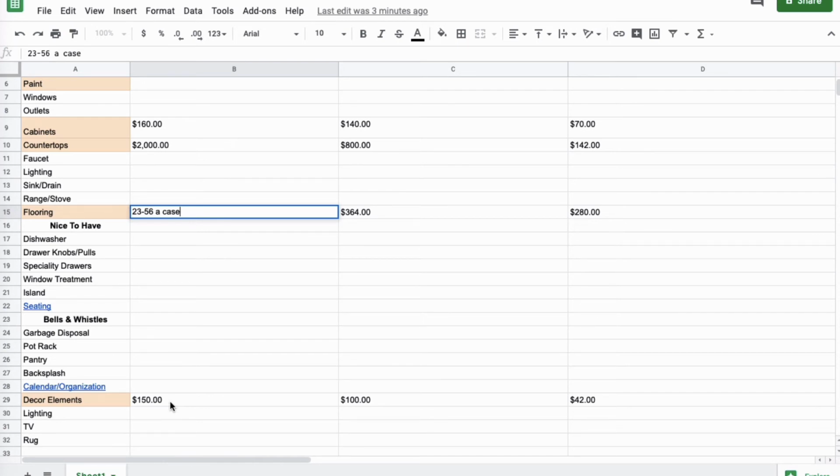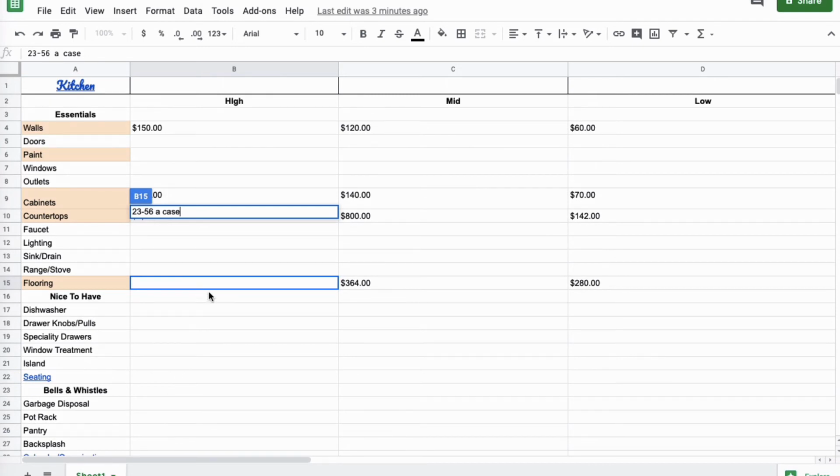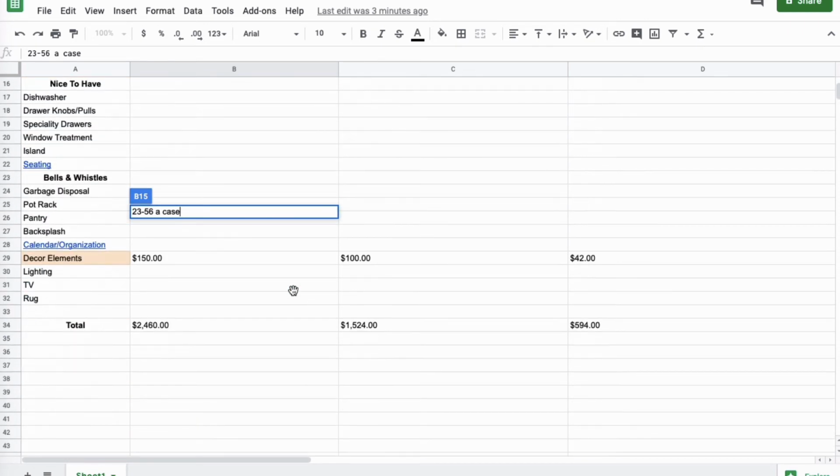I wanted to then conclude that we have our high, our low, and the mid of what it's going to cost for this kitchen renovation. The grand total is $594. And I got to admit, I was trying to spend between $500 and $600. So I think I'm going to make my budget here, but I'm going to go back one more time just to make sure that those are current costs and there's nothing else added in. But I did hit my target.